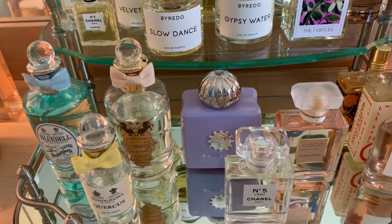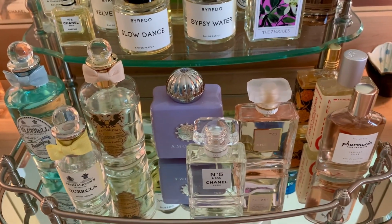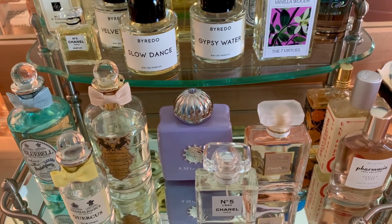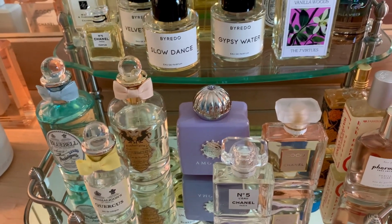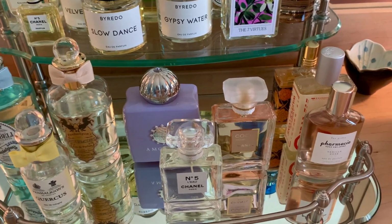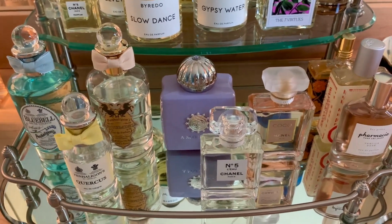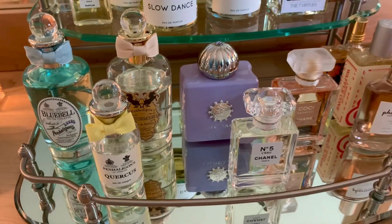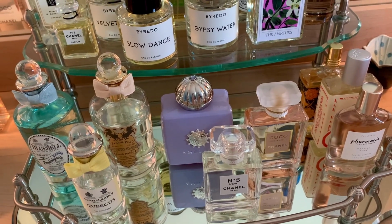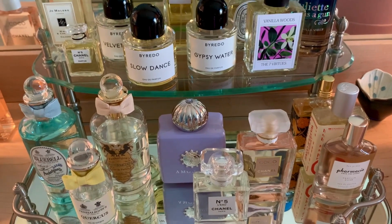So I did have Vanilla Sugarcane by La Vanilla, and I've decluttered that. I'm trying to sell it if anyone's interested, because I just realized I don't really like it that much, and there's no sense in me trying to force myself to spray it around or use it up. I could sell it, and someone who could really enjoy it will have it for a great price. For me, it was just too sweet. I do love regular La Vanilla vanilla, but the sugarcane was way too sweet.